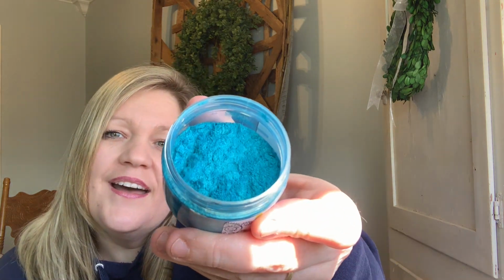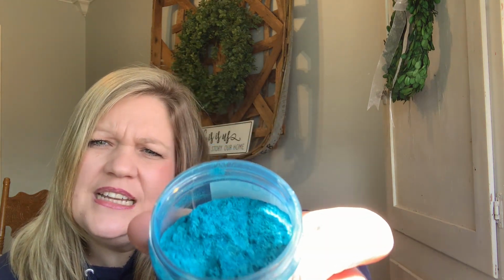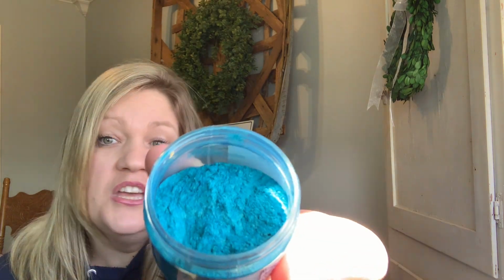You know, before I order micas, the pictures don't sometimes do them justice. This one is the reason why I ordered, and I had heard all kind of rave reviews. It's called Peacock. And this is blue, but you know how with peacock colors, it has that green kind of overcast to that blue? Well, that's what this is. So here it is, guys. It's beautiful. There it is. It has like a green hue to it. Love it.